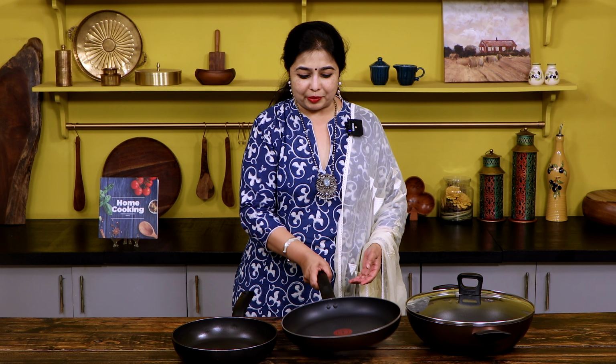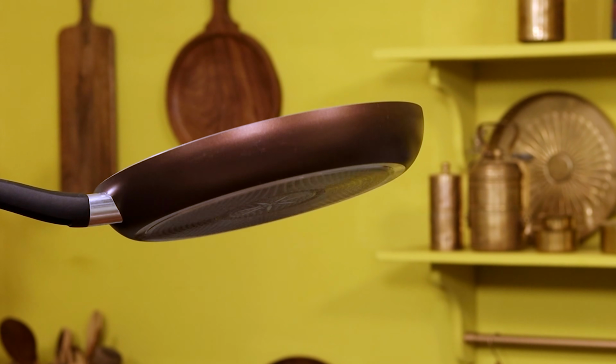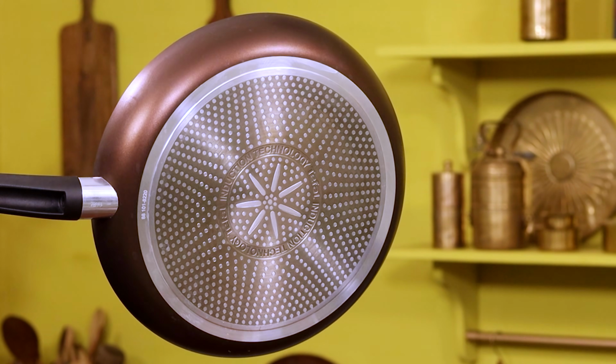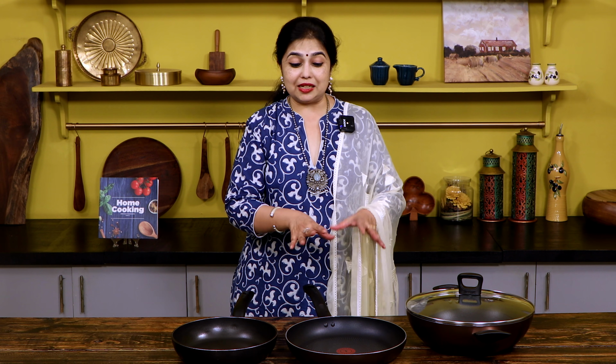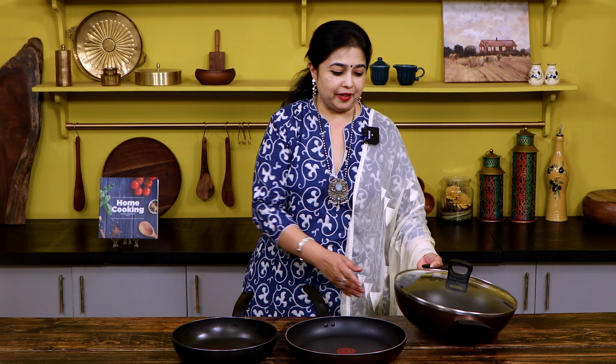I bought another bigger pan, of course from Tefal, and I really love this color as well. Something new. Usually, I find products either they are blue, black or red. So this color was something that really attracted me, and it looks beautiful for camera. And I also picked up this another kadai. It's a multi-purpose kadai. This is a very nice kadai.